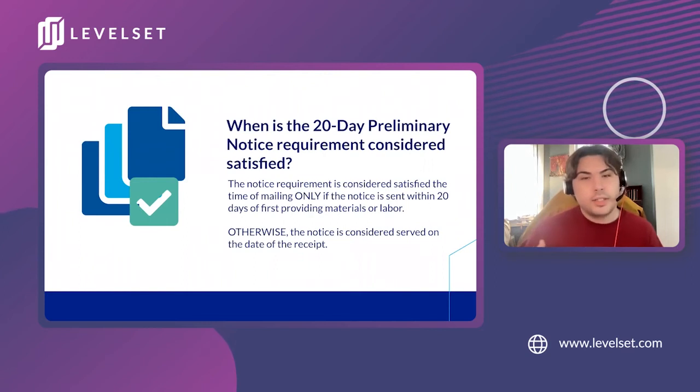Also, I do want to point out that the notice must be delivered by certified mail or personal delivery with evidence of the delivery. So it's important to not only deliver this notice, but to keep evidence of the delivery so you can later prove compliance with the requirement.